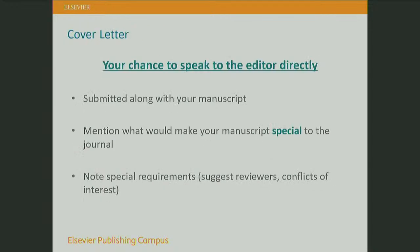So next to your article, you need to write a cover letter, and this is the chance to talk to the editor of the journal. The editor of the journal is probably a renowned person in your field, someone that you follow, someone that you have been reading articles from. It's very nice. It's like talking to your rock star, let's say. So it's having the chance to directly address your article to them.